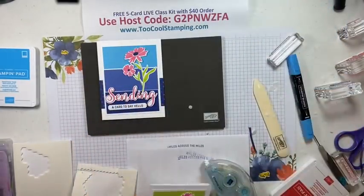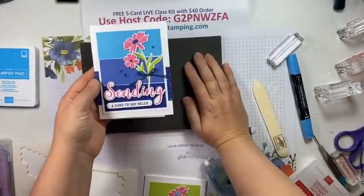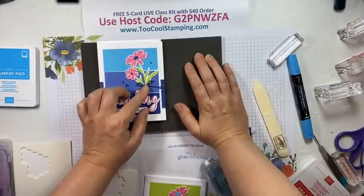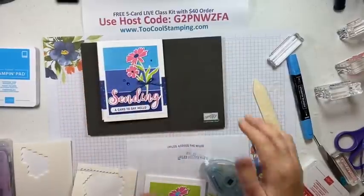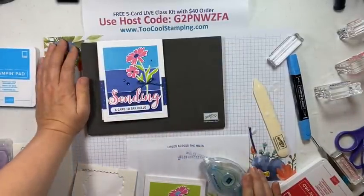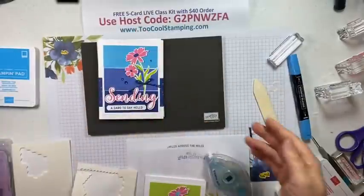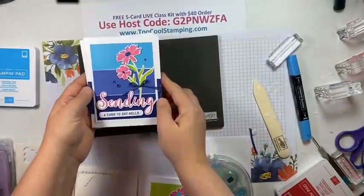So I made, whoops, that's my Too Cool version. Sneak peek. Here's the finished one that I made. And I just added a little bow with the Starry Sky, put that on with a glue dot, and then added some rhinestones that I had colored in with the dark Starry Sky blends. So that's the bow I was going to put on. Everything's sticking to me because of the adhesive.